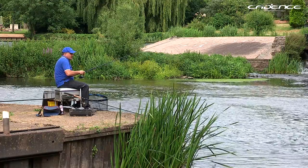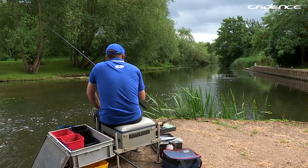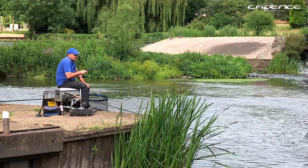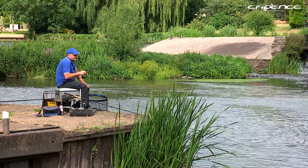I might not catch loads of bigger fish, but it just gives me an option of trying and perhaps catching a few better bonus fish to mix in with the silver fish that we know are here, that's for sure. I'm getting a bite pretty much every cast already.